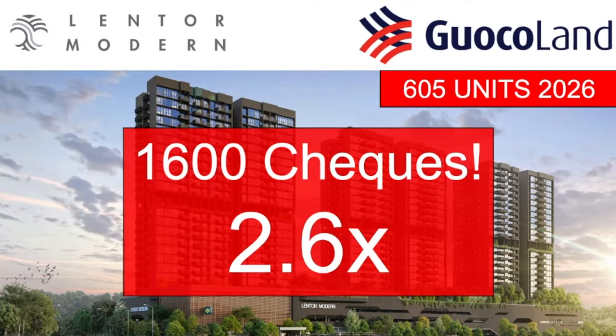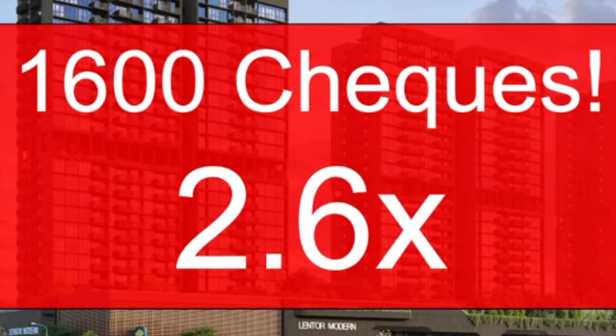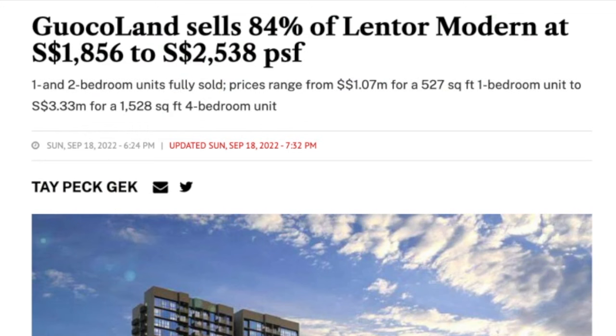And if you watch my Lentor Modern review, I did share with everyone that if you really, really want to buy in Lentor, you should wait for this plot, which is Lentor Hills Residences, for one reason only. But Lentor Modern got 1,600 cheques, which means that they oversubscribed by 2.6 times. That kuazhang or not? Singaporeans super rich. Cocoland sold 84% of Lentor Modern. This is really a success launch by the developer. So this one really must clap for them. Because the show flat super nice. I clap for developer doesn't mean I clap for buyers.